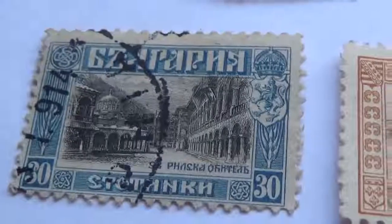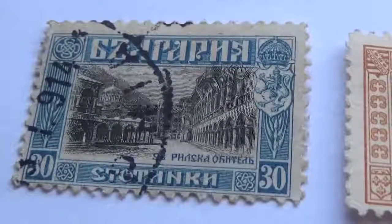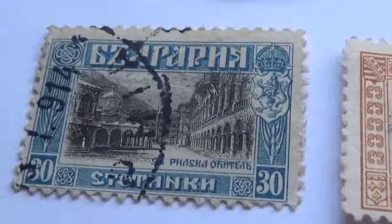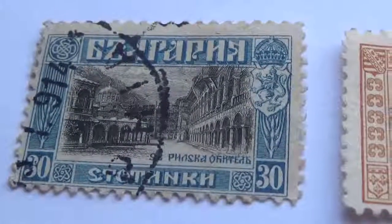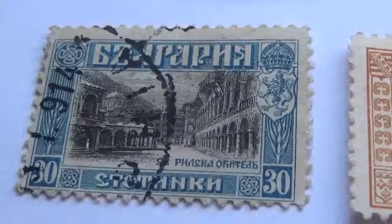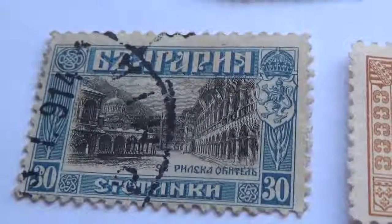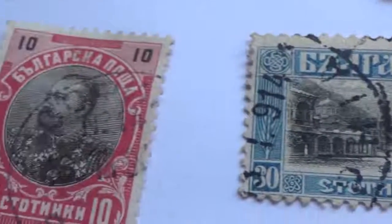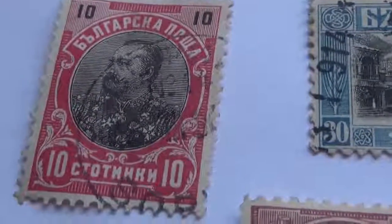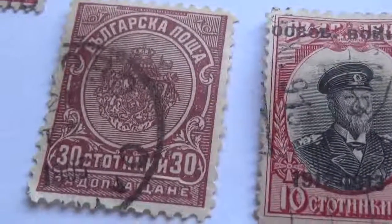Okay, then this one here, a 30, showing you inside the streets or inside surrounded by buildings. I'm not sure. Over there it says 1914, so it's an old vintage stamp. Okay, and then we have a 10. And down here we have a 30.